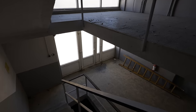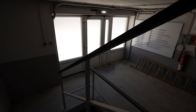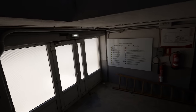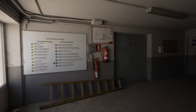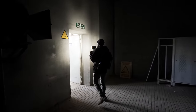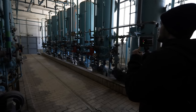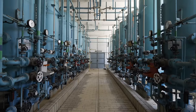Here's the front door. Anything sus? Just one light. Yeah, it's open here. It's not even a lab. It's like water treatment. Oh, okay. Pretty cool looking one. Yeah, symmetrical. For the most part.